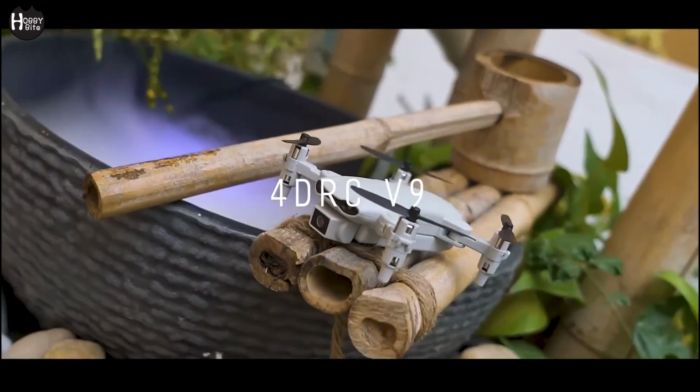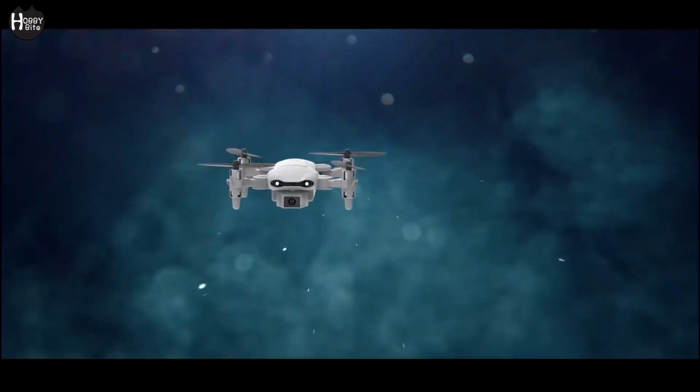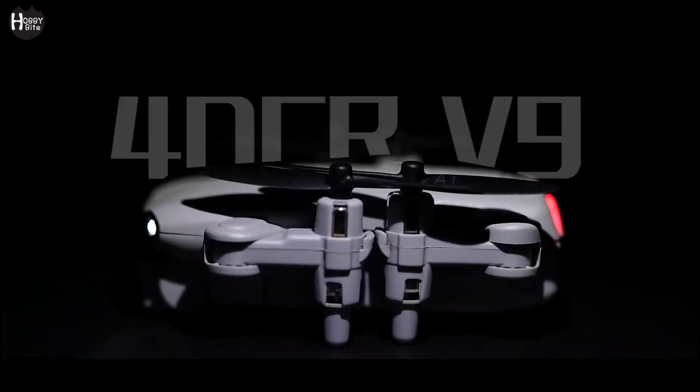Finally, we have the 4DRC V9 drone. At the moment, the drone is getting 4 stars in terms of overall review. It's out of stock at the moment but should come back on sales soon.